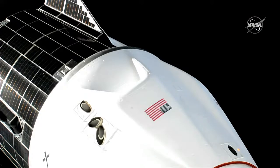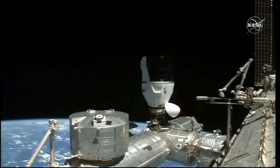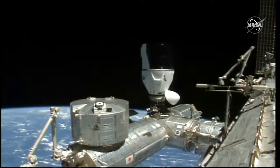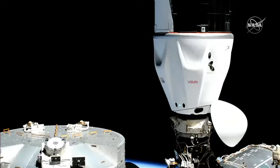That's a gorgeous view. Now, of course, there are still a few steps that we have to complete before Dragon is securely attached to station. Dragon SpaceX on the big loop, soft capture ring retraction is in progress. There's our first full view of Dragon. Dragon Freedom attached to the International Space Station. Up next, we are going to begin the hard capture sequence. That's essentially when we are engaging the hooks around the docking mechanism.